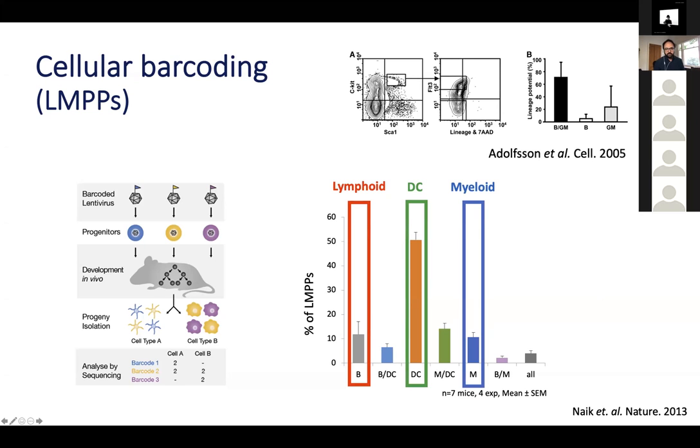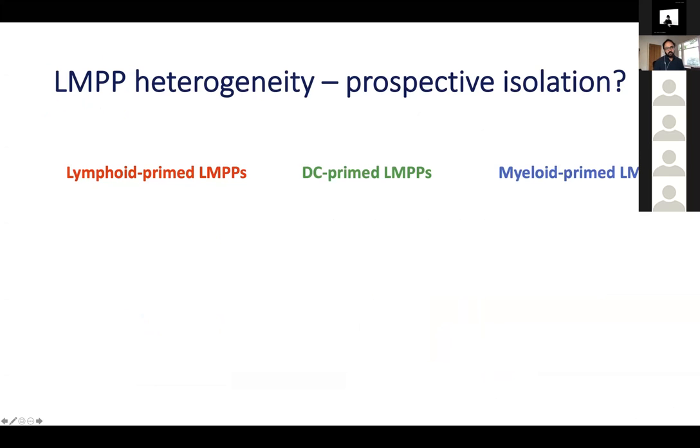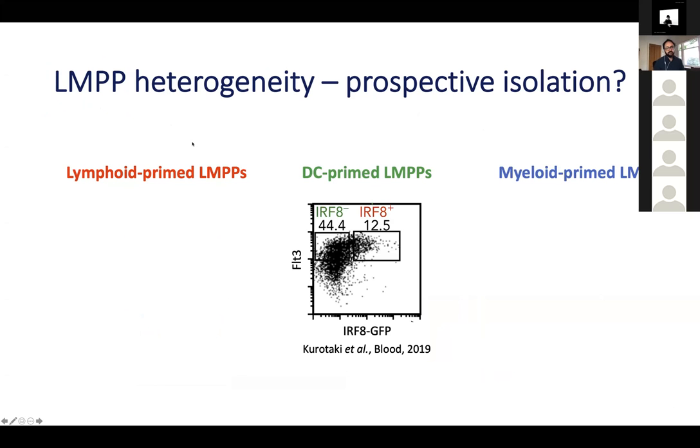So we were interested in, well, how does one prospectively isolate progenitors that are primed for lymphoid, dendritic cell, and myeloid? To frame it a different way, can we put these in different buckets? Now, the answer for dendritic cells actually came in 2019 from Tamura's lab in Japan, where he found that an IRF8 GFP positive subfraction of LMPPs was highly biased to cDC production. But there was a question mark around whether there were, in fact, lymphoid-primed, lymphoid multipotent progenitors and myeloid-primed progenitors.